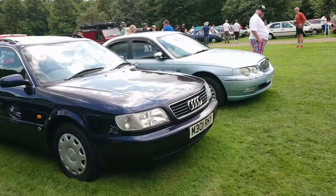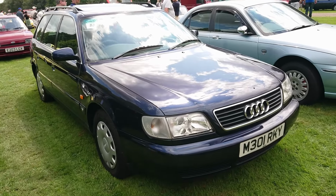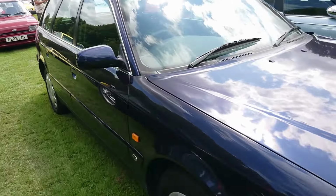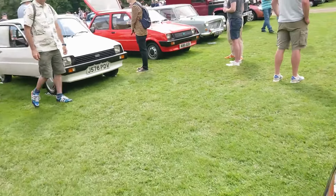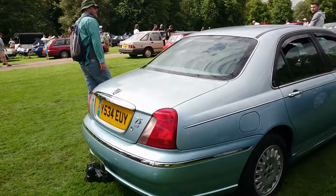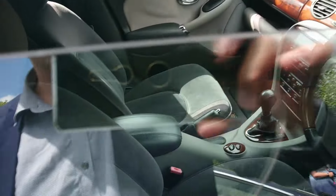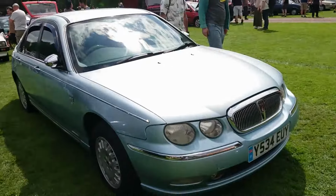That Audi and the Rover, I think we'll just do a bit of investigation before we say for sure. So Audi A6, this one, 1994, 1995 on an M. It is a petrol one. It's quite a low spec, this one actually. It's the 2.6 with just nothing on it. This is a 2001 Rover 75 2.5 V6. It's probably not a Connoisseur because we haven't got a leather interior or anything. It'd be like a Club or something like that, I think. And that colour is Wedgwood blue.